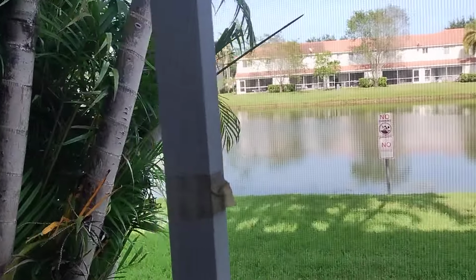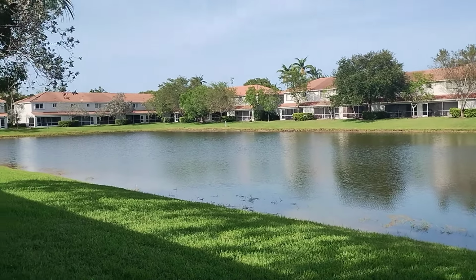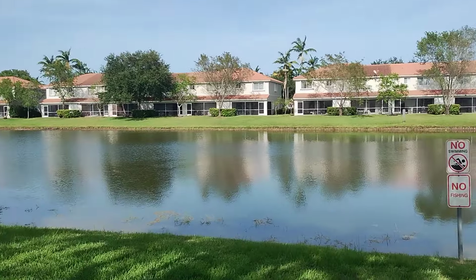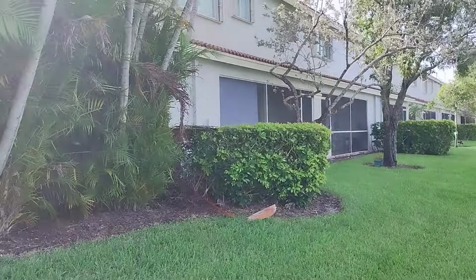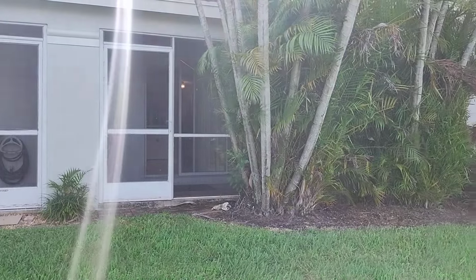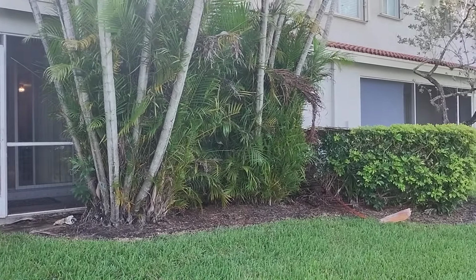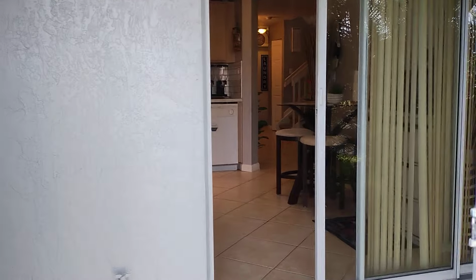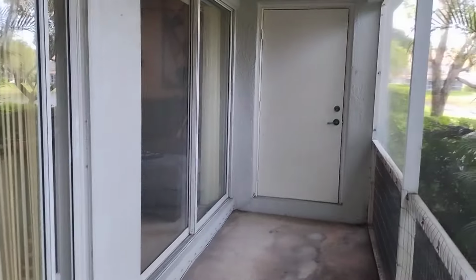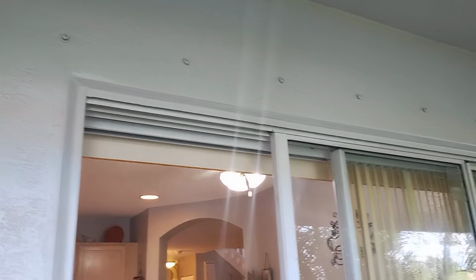And you can walk out here, see the lake view here. It's very quiet, beautiful property. Also a nice shot of the screened patio area for you. You have the palm trees here that do provide that privacy for the patio. And once again, there is a very nice storage area at the very back of the patio too. Floodlights. And then you'll also see the bolts for the hurricane panels.